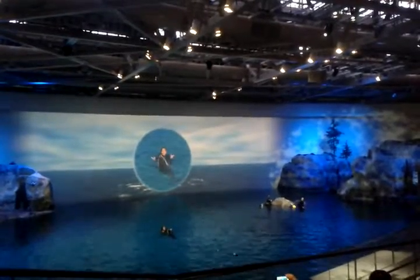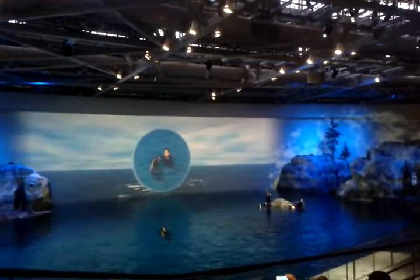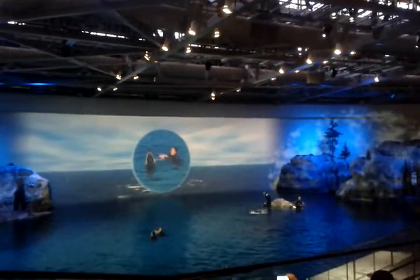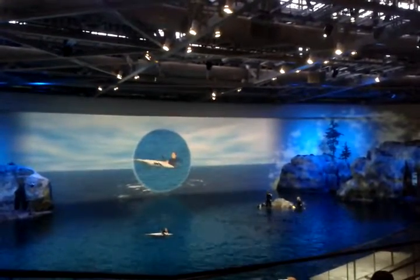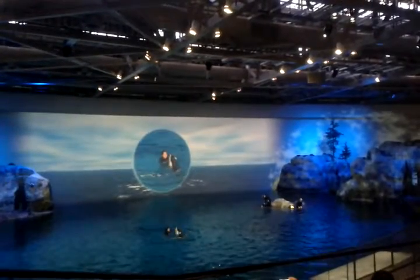You'll see the dolphin mimicking what Angie is doing in the water. For instance, dolphins learn how to be dolphins by watching adult dolphins. So we can use that to do some different things as well. We can have them mimic us to do different training.